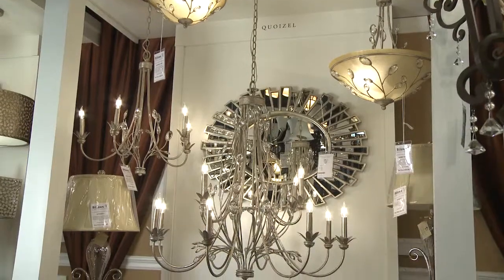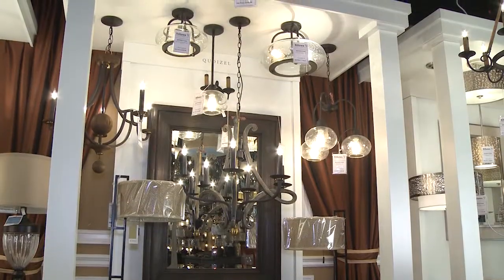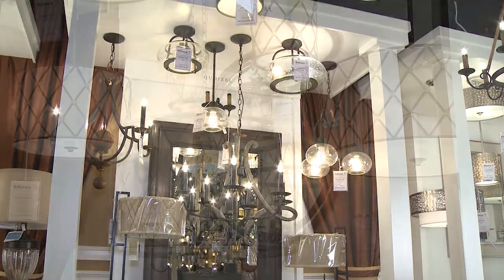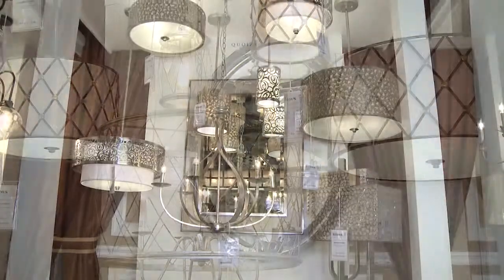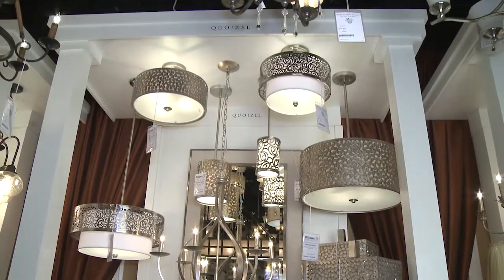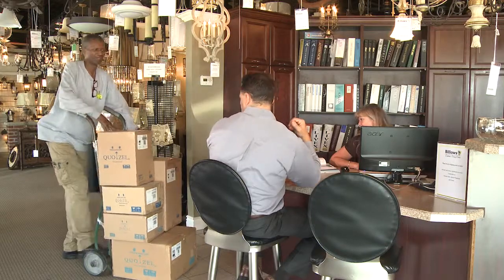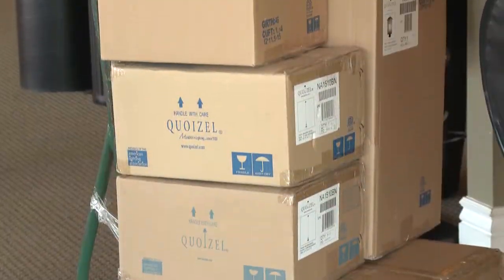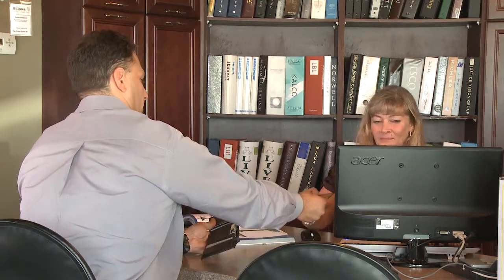The walls and ceiling in our vignette displays simulate the home environment. It is this level of detail that makes the Quoizel point-of-purchase displays the marquee exhibits in the lighting industry. A more beautiful, less cluttered showroom will help to create a better customer experience and will help drive an increase in sales.